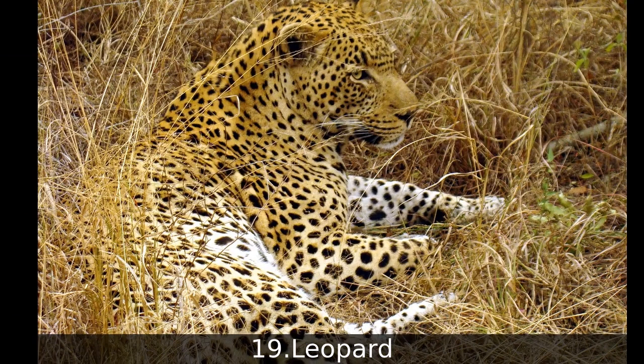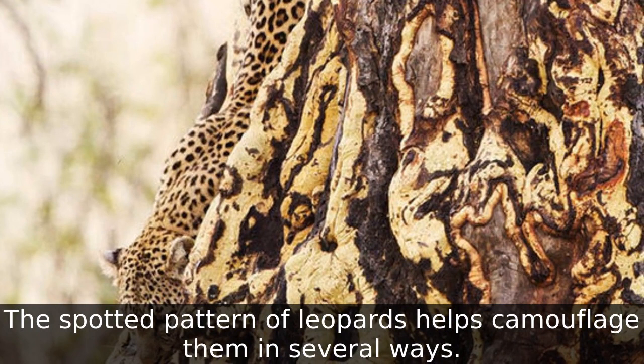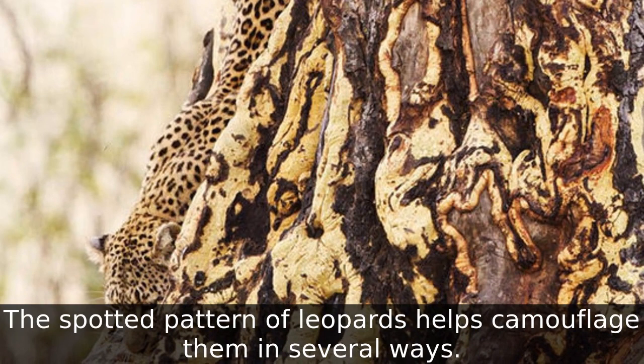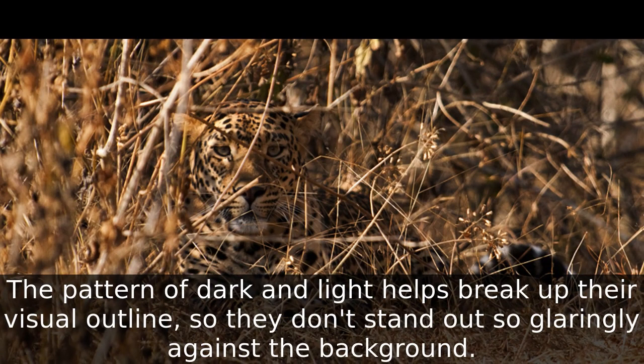Leopard. The spotted pattern of leopards helps camouflage them in several ways. The pattern of dark and light helps break up their visual outline, so they don't stand out so glaringly against the background.